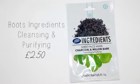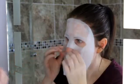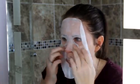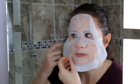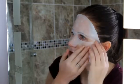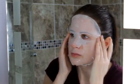Next we have the Boots Own Ingredients sheet mask that retails for an affordable $2.50, but actually I think at the moment this is on offer for £2. So there is also 4 different types of masks to choose from to target different concerns. So I picked up the charcoal and willow bark one that claims to cleanse and purify the face. Upon application, this was well saturated and it also felt super fresh. Again, this is recommended you leave this on for 15 minutes too.